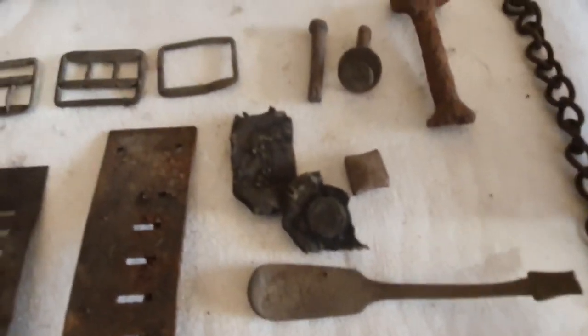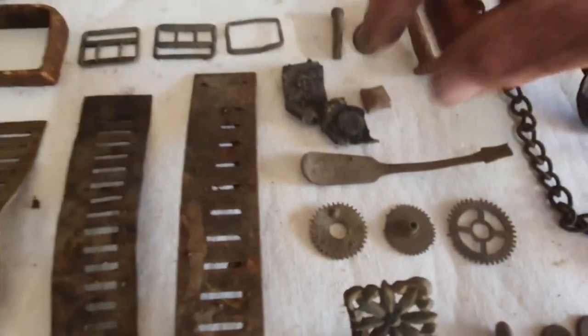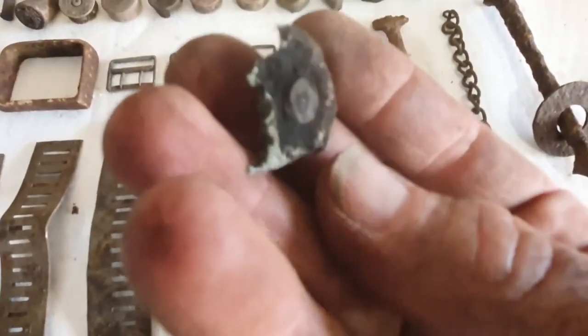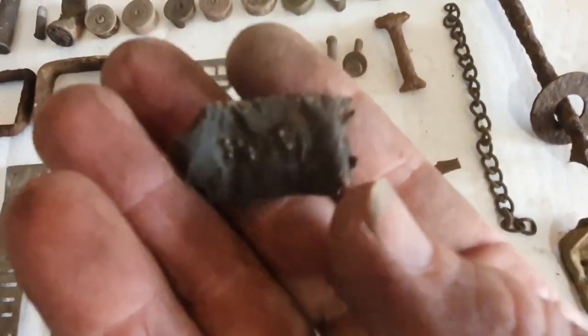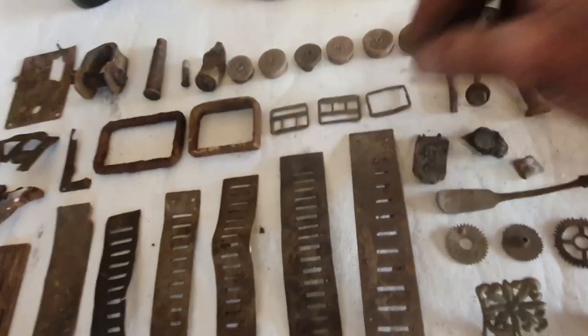A couple of odds and ends, not sure exactly what these pieces are, but there's a bit of a lead chunk, lead seal, and a bit of copper as well. And I thought that had some writing on it, but it doesn't. It's got like little lumps on it, but not sure.